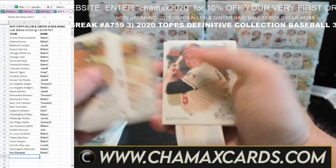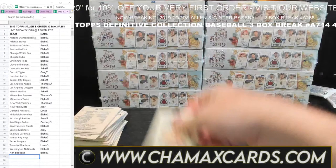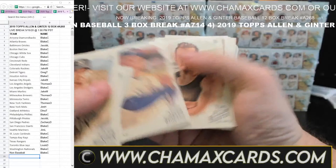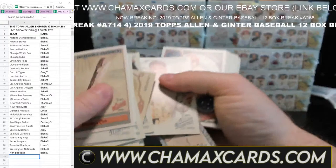Schwarber for the Cubs. We got a little relic card for Blake C. So these are one of the breaks that is kind of like Heritage. We just show you all the cards. It's very similar to that. Not really much to say. Any of you crazy cats want to go back and slow-mo it?